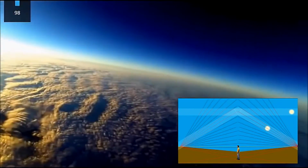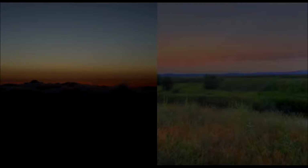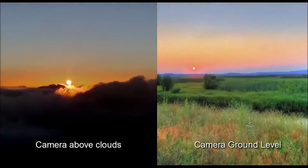Let's explore this notion a bit further, that the sun looks bigger when filmed from higher up. The next 3 slides I'm going to do a comparison side by side. The one on the left, the camera is above the clouds. The camera on the right is ground level.